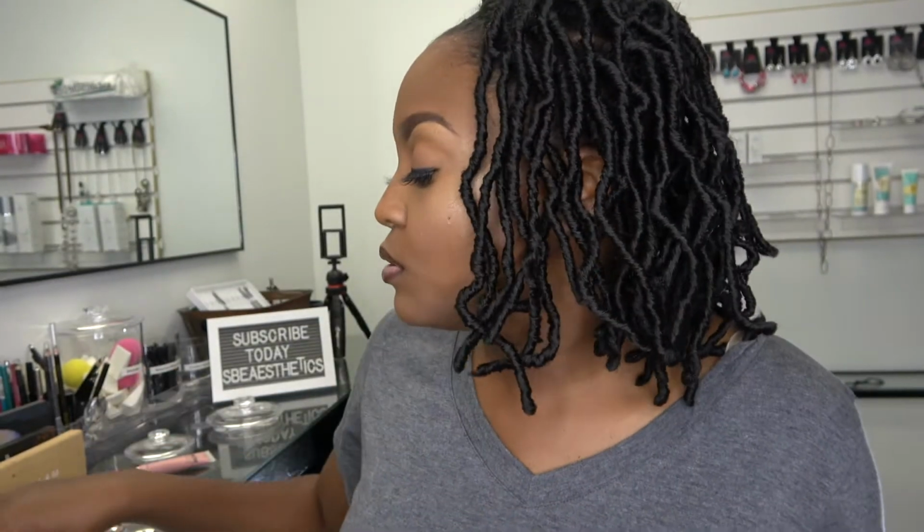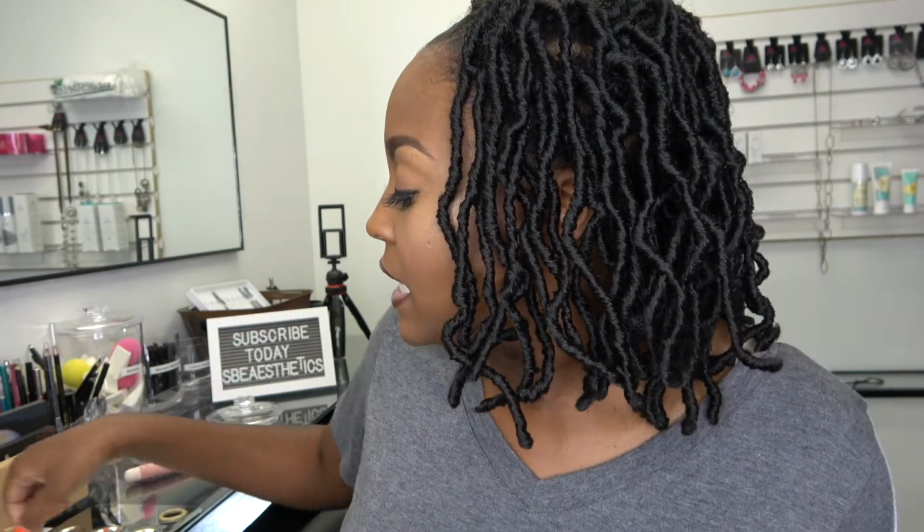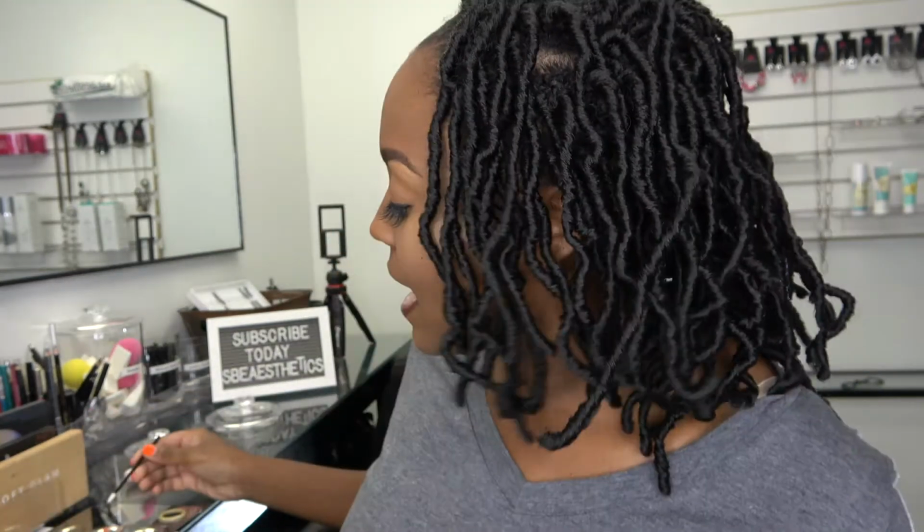Let's move on to the next look. So look 2 is fairly simple. I go in with this lip liner from KAC, and it's in the shade Jupiter. I really like it. And I just leave everything how it is from look one, and I add that color.